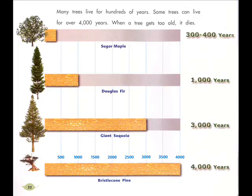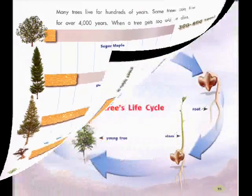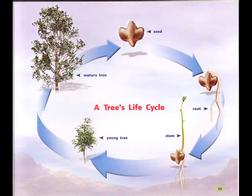Sugar maple, 300 to 400 years. Douglas fir, 1,000 years. Giant sequoia, 3,000 years. Bristlecone pine, 4,000 years. A tree's life cycle: seed, root, stem, young tree, mature tree.